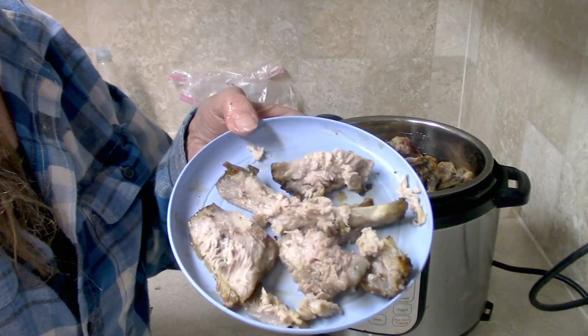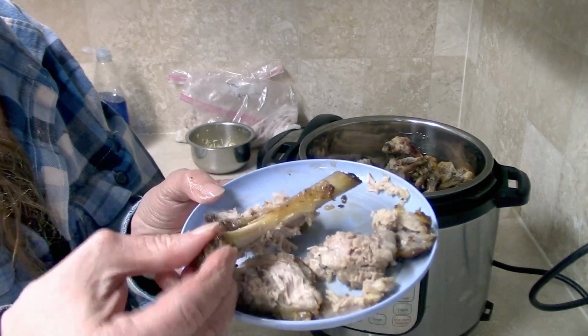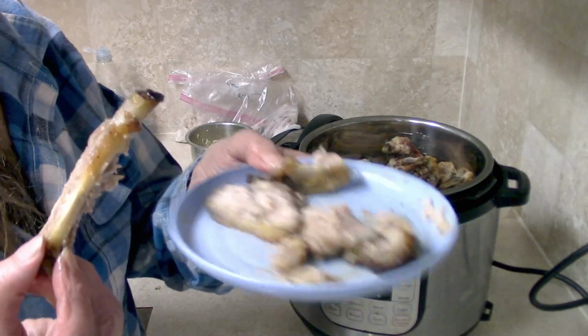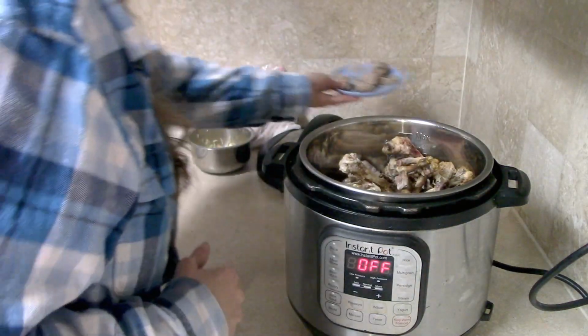I just heated that up in the microwave, that one sausage piece, to make it easier to remove the meat from it. So I'm going to set this aside to add later and throw that into my pot as well.